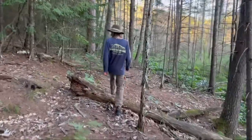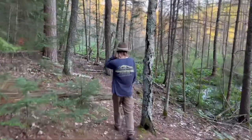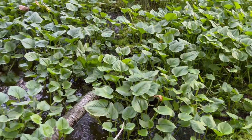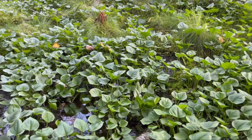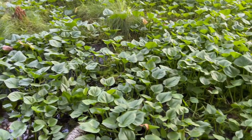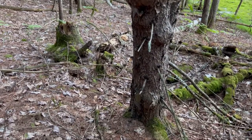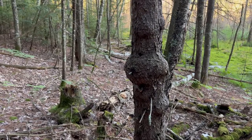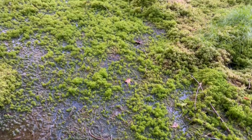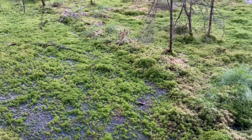I'm gonna follow Zach here, he's gonna lead us to the chanterelles. Always cool stuff to see along the way. That's a cool little burly tree. That's a black spruce. Check out this green moss in here. Little frogs jumping around in here.